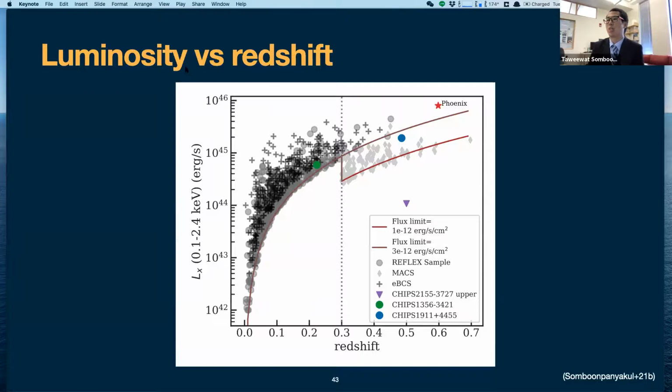Okay, if we put everything in the context of the same luminosity and redshift image, you can see here the same flux limit of all the known galaxy clusters that have been detected with the ROSAT X-ray telescope. And our two new galaxy clusters are CHIPS1356 and CHIPS1911. They are way above the flux limit line.